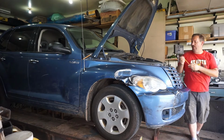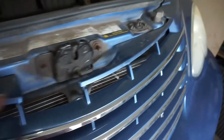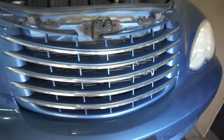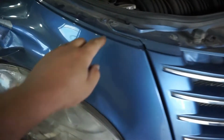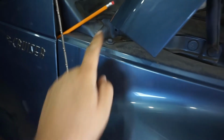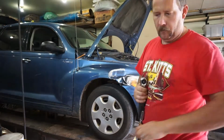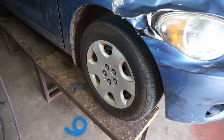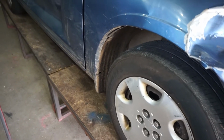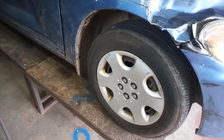There's that pencil I've been looking for. Okay, so the first thing I have to do is take these two out, two on each side, for removing the drill, and then I should have decent access to the rest of the bolts. Here's one, and here's the other one, and the third one, and then the other ones down below. So it looks like I'm gonna have to take the wheel off. Not sure if it's strictly necessary, but I know that I'm gonna have a lot better access if I just jack it up and take the wheel off, so that's what I'm gonna do now.